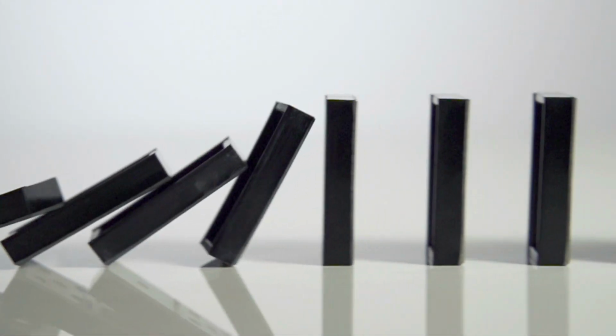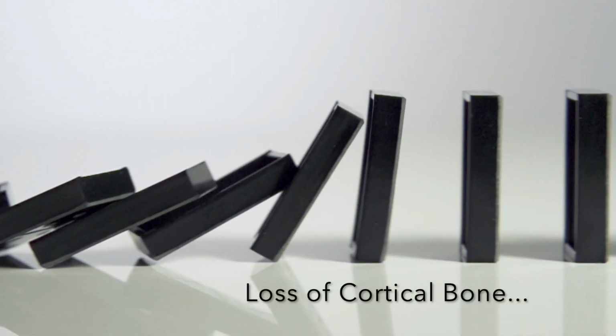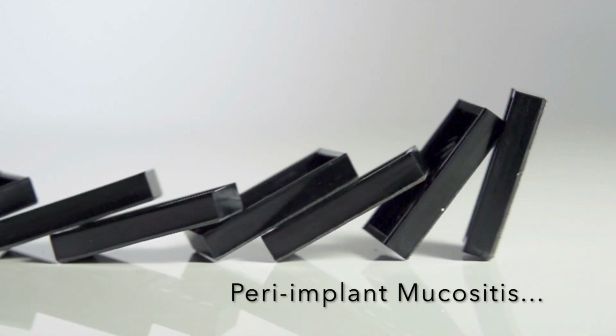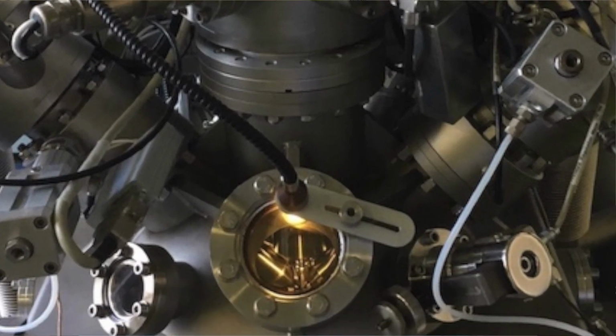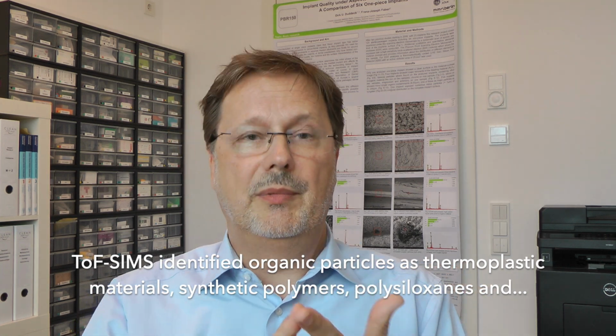What about biology? These contaminants on sterile packaged implants, especially organic particles, can cause an uncontrolled foreign body reaction resulting in osteoclastogenesis, an increase of osteoclast cells that mediate bone loss and thus leaving rough areas of the implant surface exposed to bacterial colonization. Additional analysis of these organic contaminants using time-of-flight secondary ion mass spectrometry, TOF-SIMS, revealed thermoplastic materials, synthetic polymers, polysiloxanes, and even dodecyl benzene sulfonic acid. Stop. Dodecyl benzene sulfonic acid.